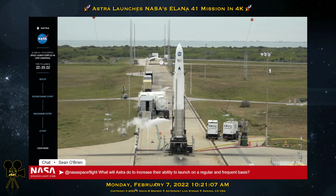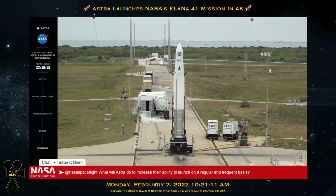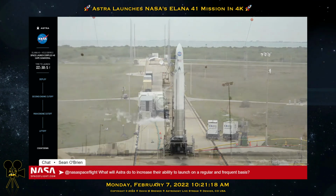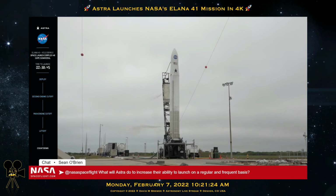Absolutely, but in the near term, there was also a milestone that Astra recently reached, which will play into, of course, more regular and frequent launches, and that is this Part 450 launch license that the FAA issued, the first one that they have issued, and Astra being the first company to receive it. Can you tell us a little bit about what the heck a Part 450 launch license is?